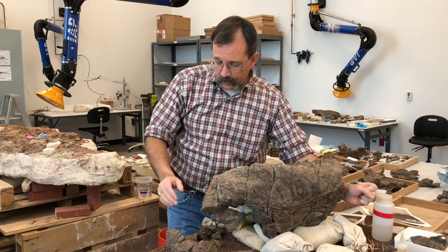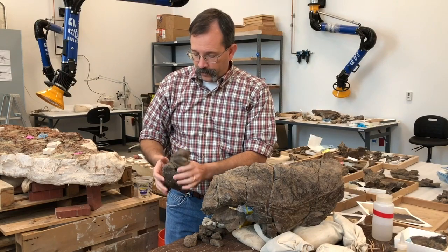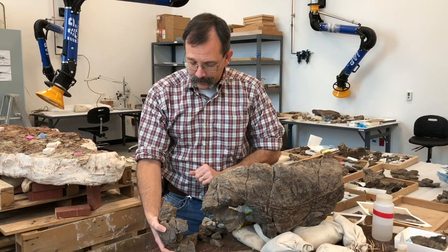The tip of the nose is actually missing. It's broken off. I actually have it. We found it pieced together from about a dozen pieces here. That would actually be out here in space somewhere, about in this area.